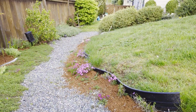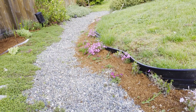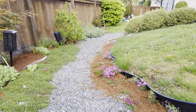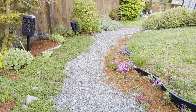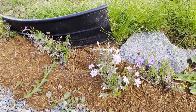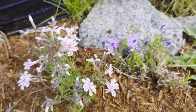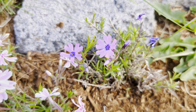And here's a little update on the creeping phlox propagation transplants that I did last fall. I did a gravel pathway garden makeover last fall, and I promised I would show them. So I am going to show them to you. Some are doing better than others. Here is one little one that's blooming. This is a candy stripe. And a pink one beside it.